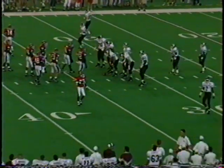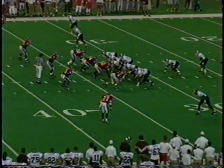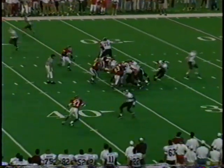And bad news for the Aggie offensive line. Calvin Collins just headed toward the locker room. Don't know. He was walking, so I don't know if it's anything serious. Brandon Ward has taken his place.